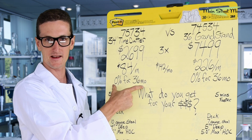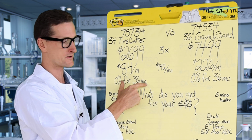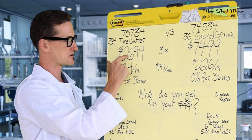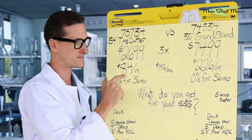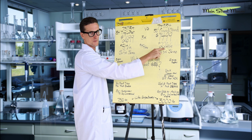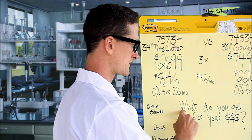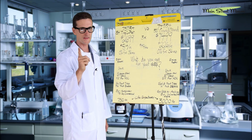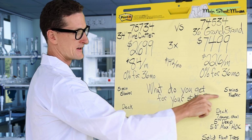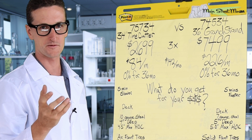So a lot of people finance their mower, and this is a very common plan that's used, Zero for 36 months. This machine would be $84 a month. In the case of this machine, Zero for 36, this would be the price per month. Quite a big difference in monthly payment. So what do you get for your dollars? One thing that's very important that you get is 5-minute faster mowing time. That would be an average, of course.